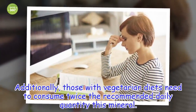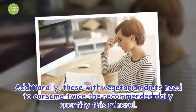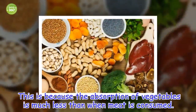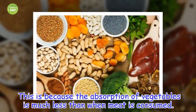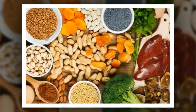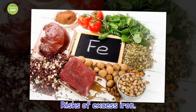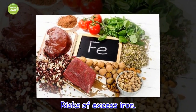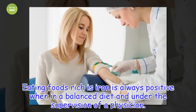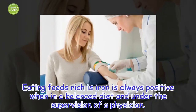Additionally, those with vegetarian diets need to consume twice the recommended daily quantity of this mineral. This is because the absorption of iron from vegetables is much less than when meat is consumed. Risks of excess iron. Eating foods rich in iron is always positive when in a balanced diet and under the supervision of a physician.